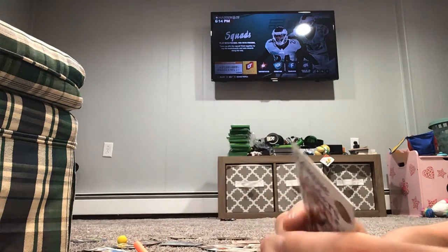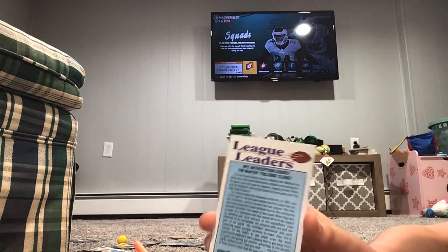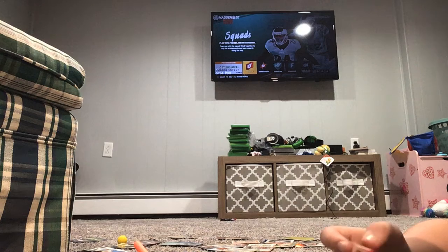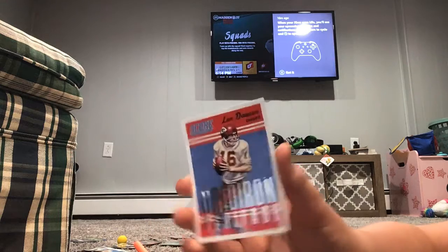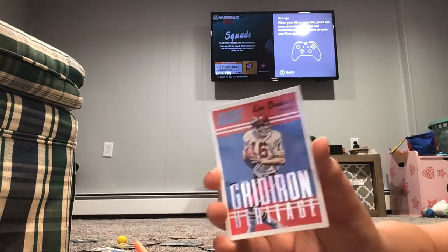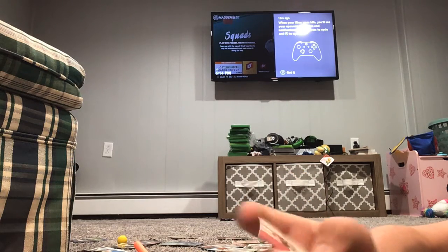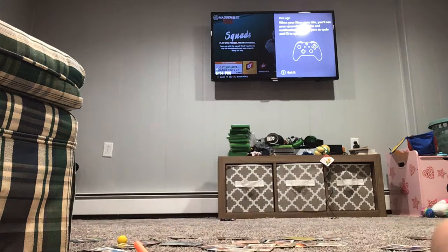Nice player. Okay, no, I found the most boring back of all time. Just a freaking paragraph. Excuse my language. Score, Gridiron Heritage, Len Dawson. Nice holographic design. On the back is kind of cool. It's kind of boring, but kind of cool at the same time, because it's got that old look to it.